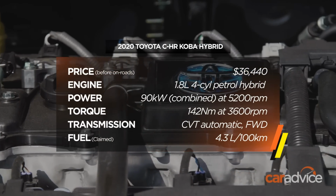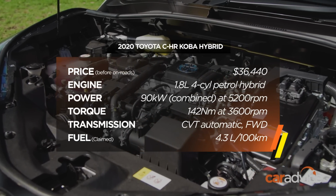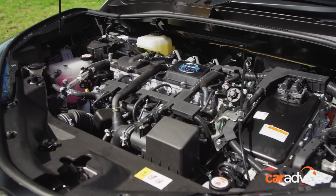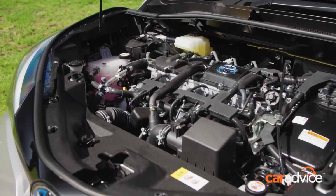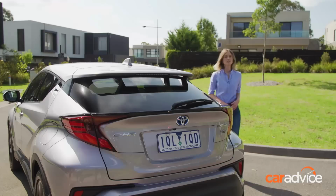All of this results in a claimed combined fuel consumption of just 4.3 litres per 100 kilometres. The hybrid combination produces 90 kilowatts of power, which basically means it's no beast, but it's responsive and capable of getting you through a freeway merge without any worries.